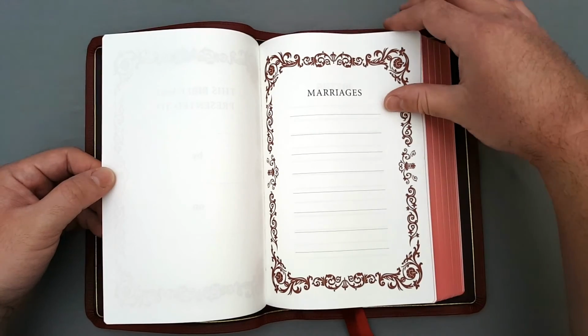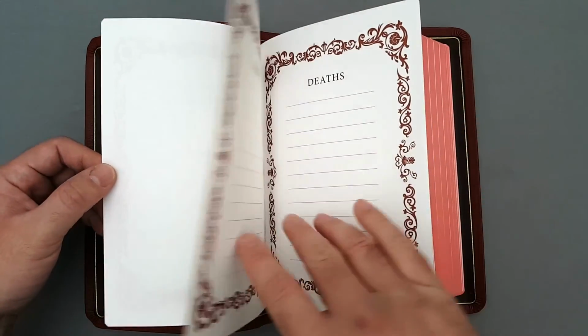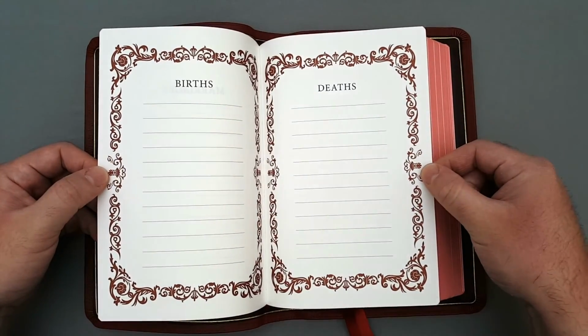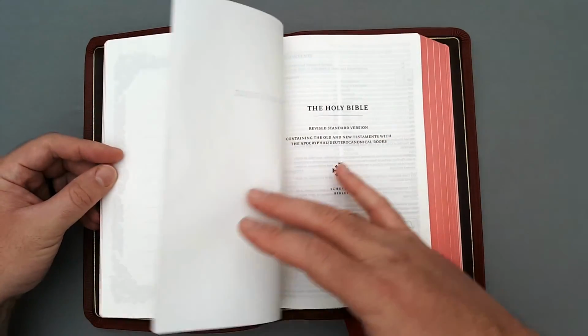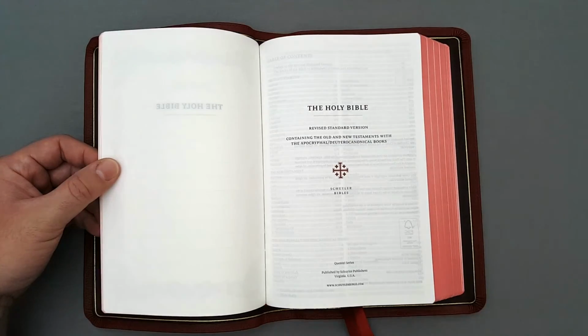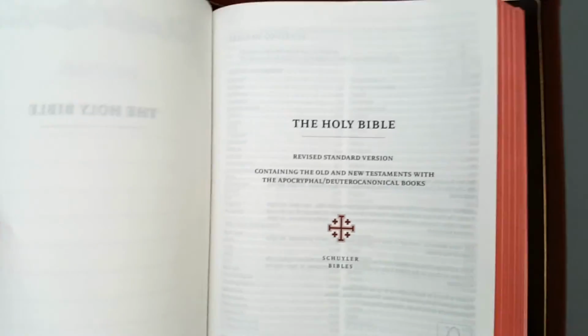You have a marriages page, your births and your deaths. And the Holy Bible title page here, and your second title page. Let me zoom it in here so you guys can see what it says.